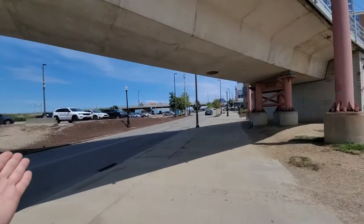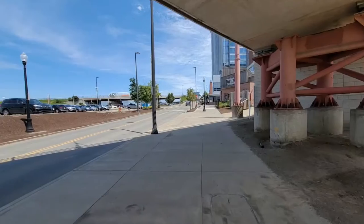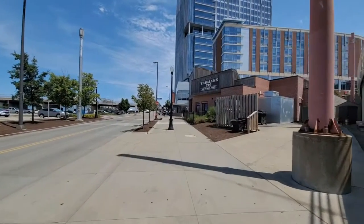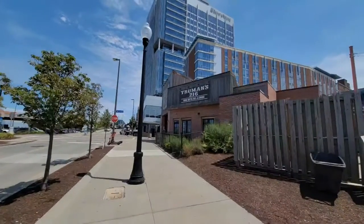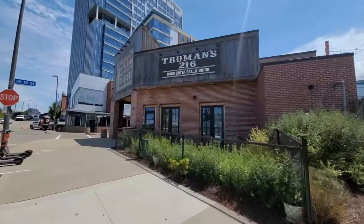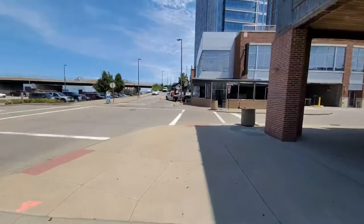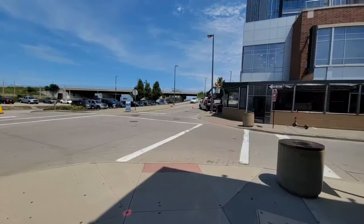There's also some more parking here if you want to park a little bit further down. But again, I don't think any of these lots are free. I believe you have to pay for each of them. Oh, and there's also a place here I didn't know. Truman's 216. Dogs gotta eat and drink. And you can see First Energy Stadium over there.